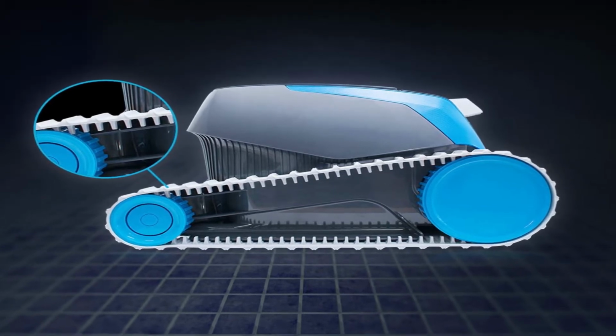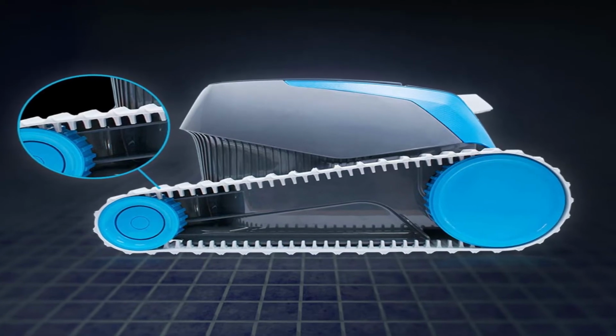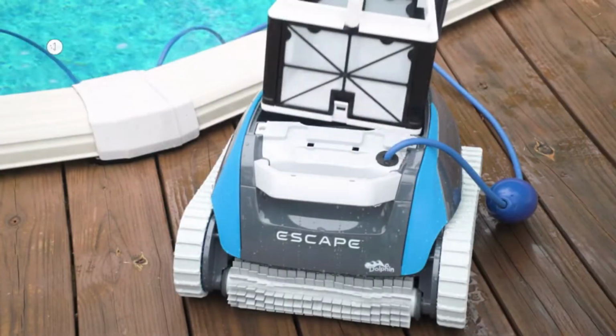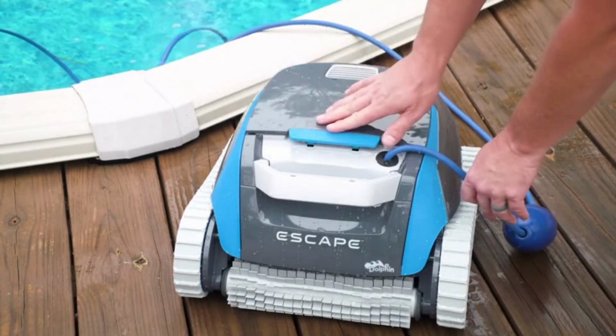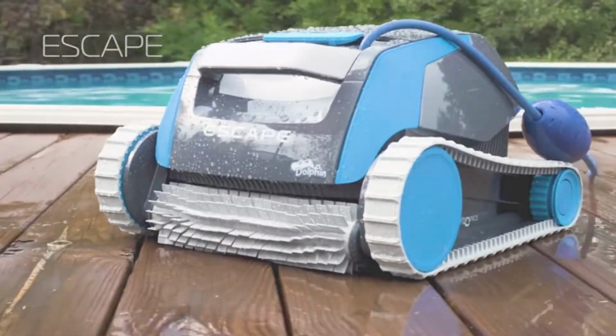Fans of reusable filters will also appreciate that this pool cleaner eliminates the need for messy bags. One thing to keep in mind is that this robot doesn't have a weekly timer function, so you can't program an automatic cleaning schedule.